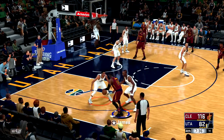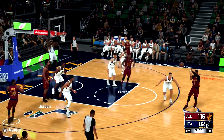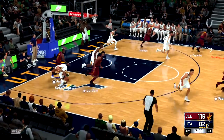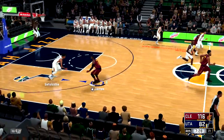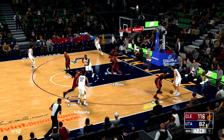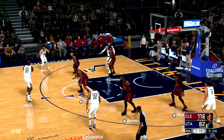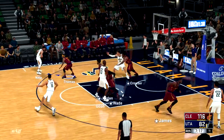LeBron outside, and they double up James. And stolen by Cephalosha. And it's Exum in the corner. Back to Cephalosha. Udo kicks to Neto. There's a screen.